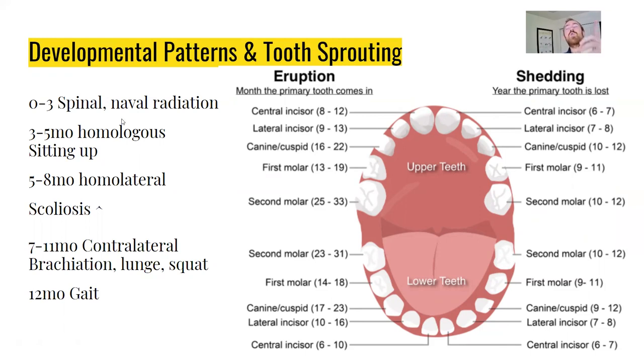But essentially, you're treating symptoms of lack of development. You have to develop in the proper pattern. So remember, before you ever sit up, you've already done these 5 months of development, and then you push out your front two teeth. And these front two teeth correlate with your kidneys, your bladder, stuff like that.